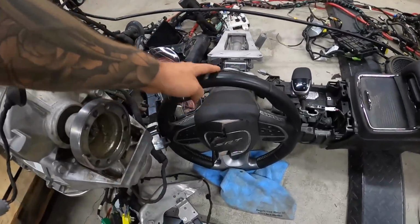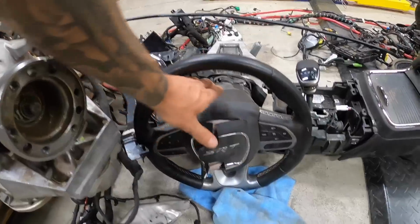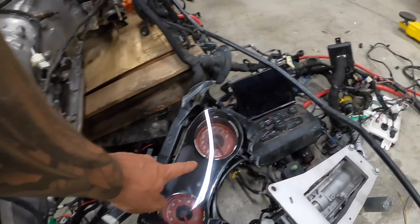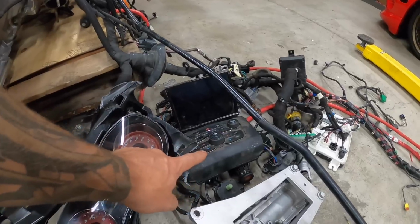So I have the steering wheel. We've got paddle shifters, boys. So this is going to be super fun. Obviously going to have to get a new airbag since this vehicle was in a crash. I've got the gauge cluster. I've got the 8.4 Uconnect touchscreen. I've got our climate controls.